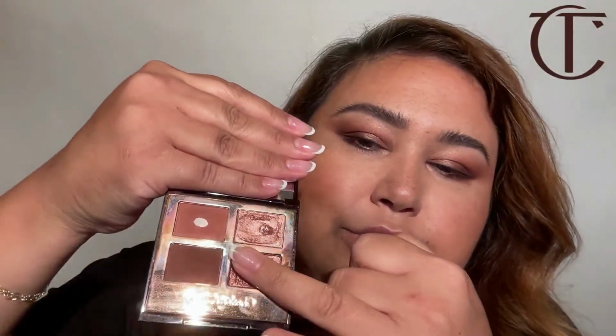Oh, how can I forget? Pop shade. So the pop shade, you always want to use a finger, not a brush. Let's go close so you can see. This is just going to sort of go right on top. But look at how pretty that is. This really takes your look from day to disco. Do you like that? Isn't that pretty?